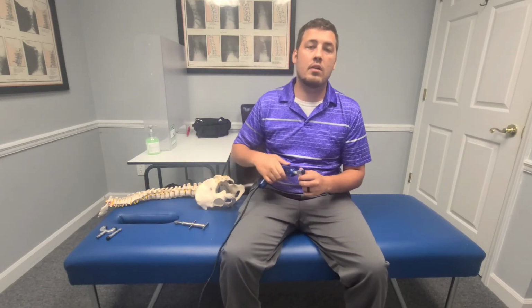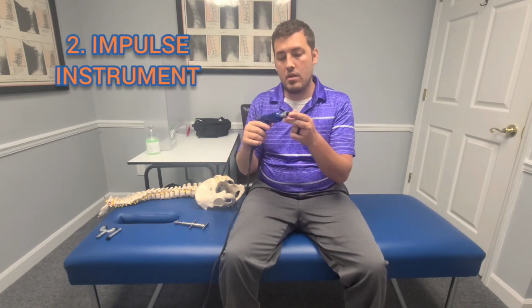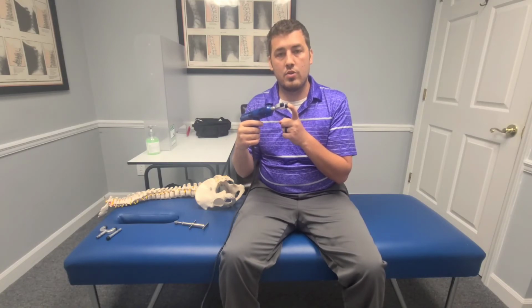The second one is known as an impulse adjusting instrument. As its name implies, it sends an electronic impulse to specifically adjust the joint in a gentle way. The impulse instrument was specifically designed to deliver a gentle and precise adjustment to the spine or extremities to relieve pain and restore function to that area. It houses a microchip that produces a controlled force that is used to adjust the area.